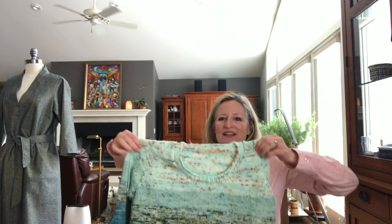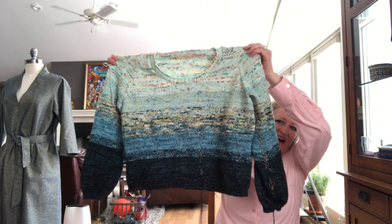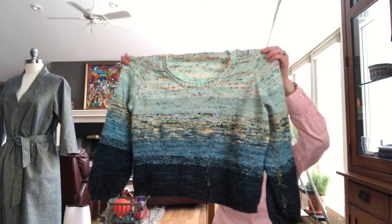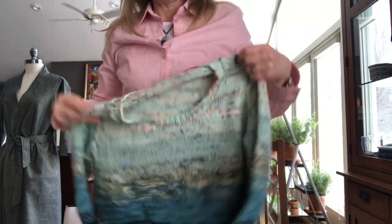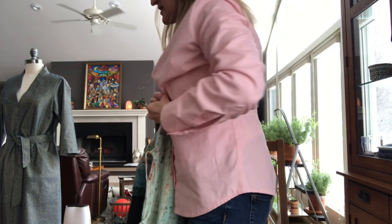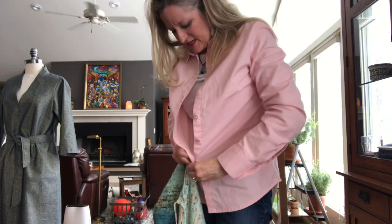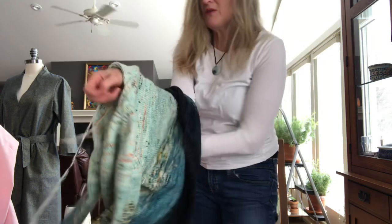So let me show you the sweater. Might have to back up a little bit. So here we are. Very happy with it in the end. Actually, I probably should just put it on for you so you can see it. Okay, let's do our usual costume change. I'll show this to you later during sewing. Okay, so now put this one on.